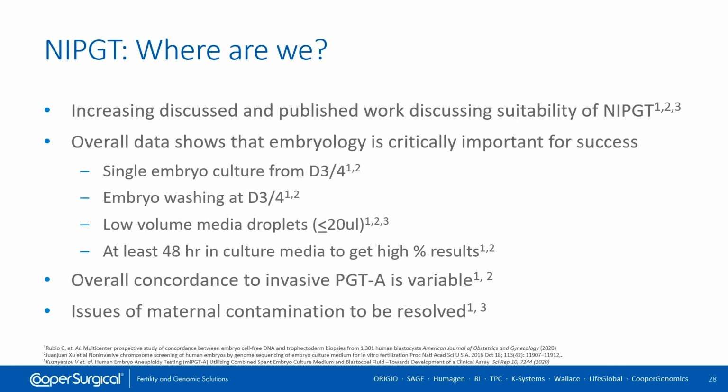You also have to wash the embryos through various media droplets, some say 3, some say 5, at day 3 or day 4. Again, if you're doing things like time lapse or uninterrupted culture, this could prove a barrier for non-invasive testing. The media droplets have to be low volume, probably smaller than 20 microliters. For some that's fine, for others it may raise questions depending on their incubators. But the one thing that all the papers have shown is that to get really good results, you need to have the embryos in that media culture for at least 48 hours.